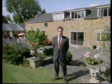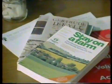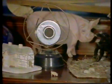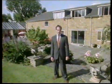Let's look at the evidence. The organ music, the rural retreat, the wireless days. Who lives in a house like this? David, it's over to you.